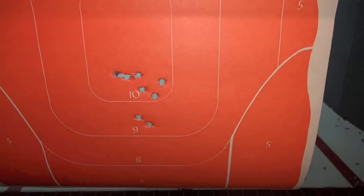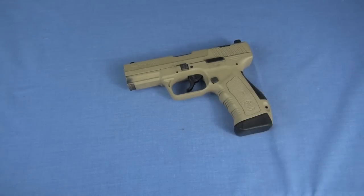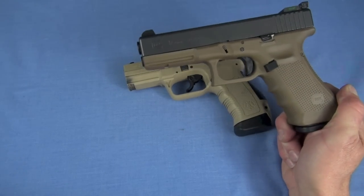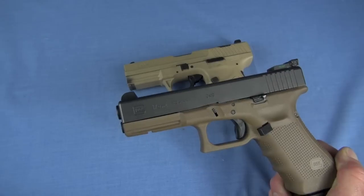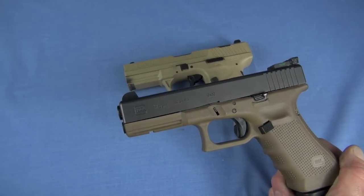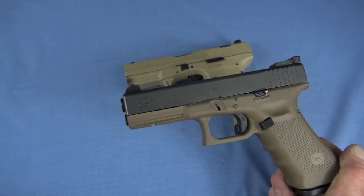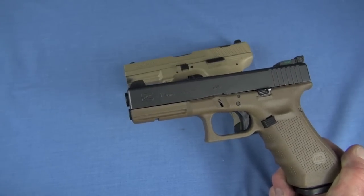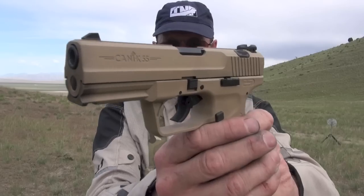What about spare parts? I don't think you'll ever shoot enough to worry about it. Kind of like you never shoot your Glock enough to worry about it. The only guys I think that are shooting their Glocks enough to worry about it are our competitors or duty officers with an agency. And they do lots of qualifications, lots of rounds. Maybe a little part here will break, but this gun's so reliable. This one's the same way, from what I know.